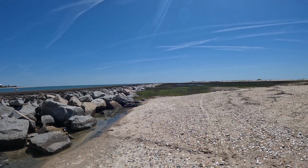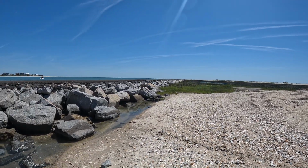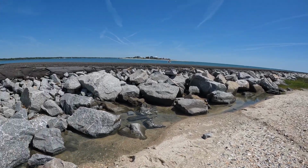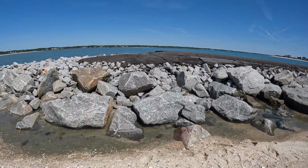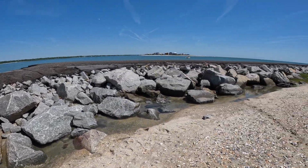If you decide to go to the end of the jetty on the inland side, just be aware there is no walkway or path at the end. You just have to traverse the riprap and large stone out here.